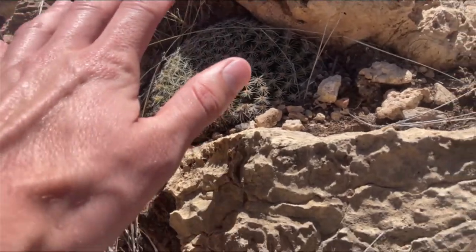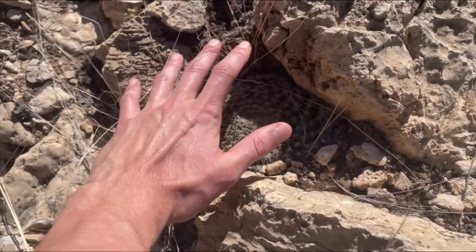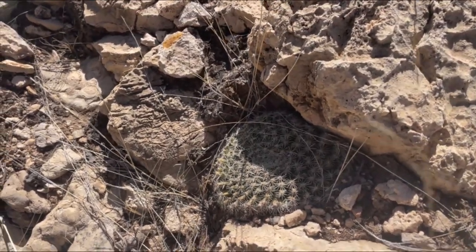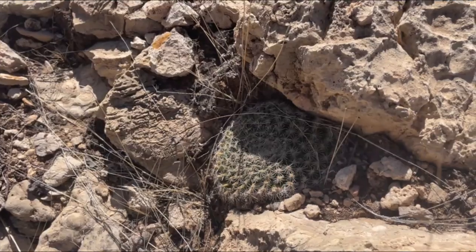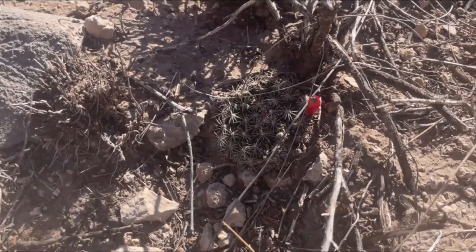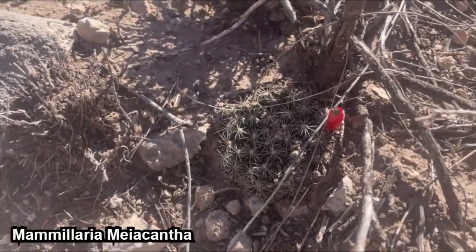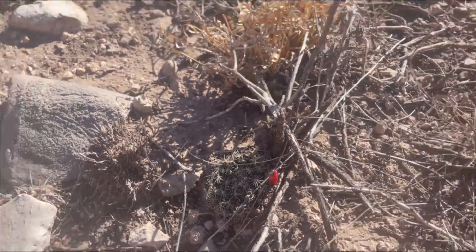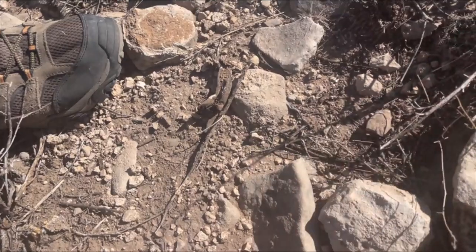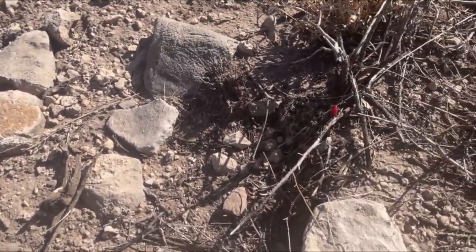Pretty sure it's mammillaria cactus. And I guess this is facing south. All right, what do we have here? Oh, it's got a seed pod too. It's really cool. So when that seed pod falls out, probably something that'll start growing, or an animal will pick it up and it'll grow. Right on. Exactly.